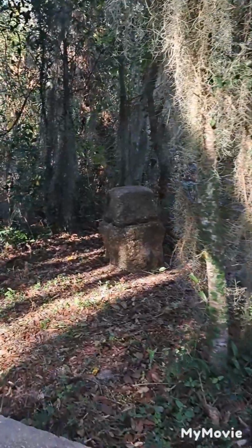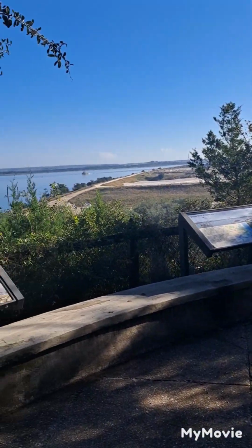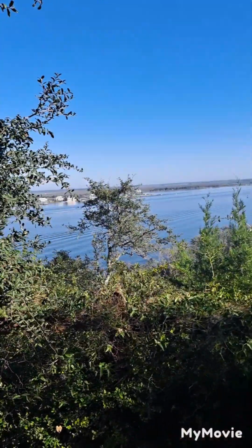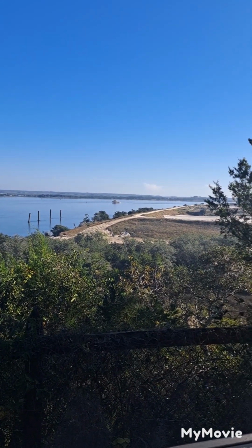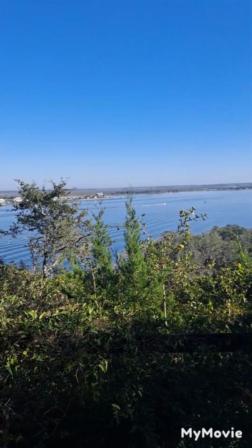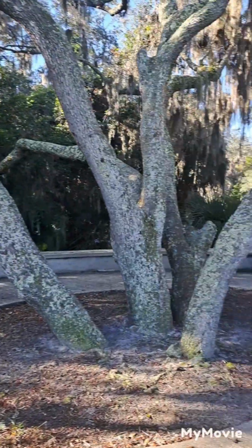Look at that. The artillery battery is just right down there. So you can get a sense of why this would have been a good spot. Now, these trees here are kind of in the way, but you can see up to the Atlantic Ocean if you were to look through there. So they could engage targets in the ocean. And the ocean's 5 miles away. Look how high we are. One of the highest points in Florida. Wow.